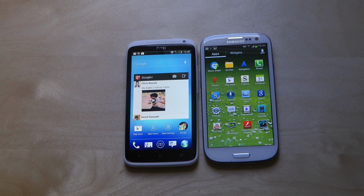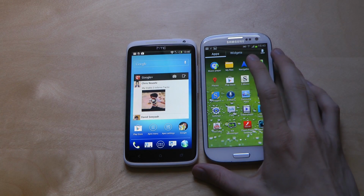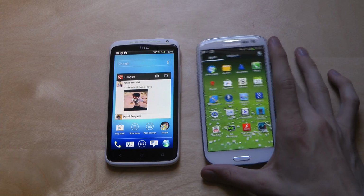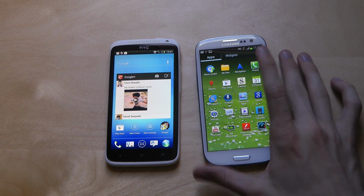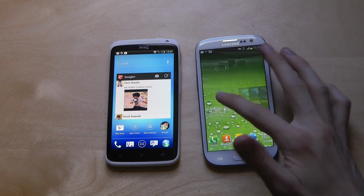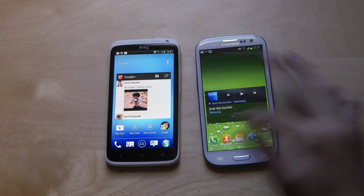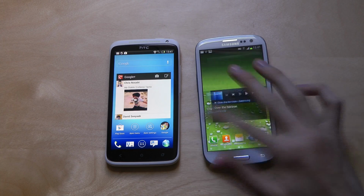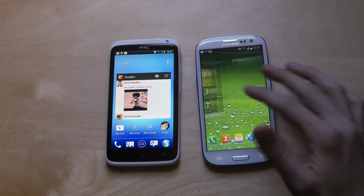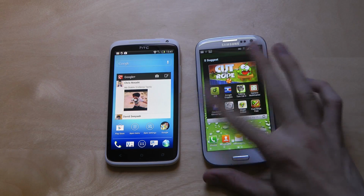I probably haven't talked about every single thing in this video that I think about these two devices, but if I feel that I want to cover something even further down the road, I'm definitely going to go ahead and make a video about it. But yeah, so far I am surprised of how good the S3 feels compared to the S2.